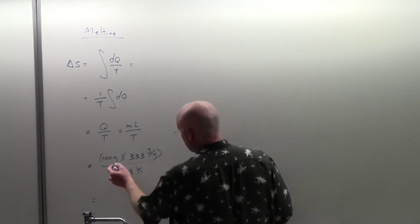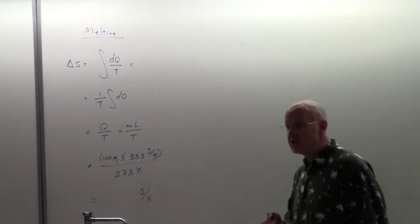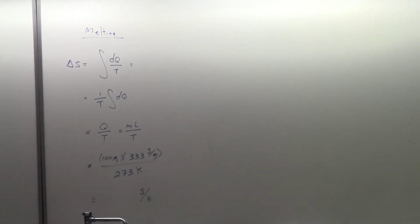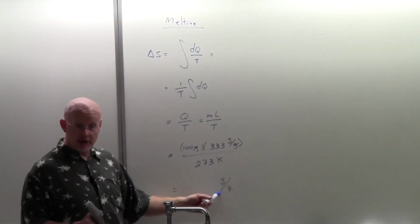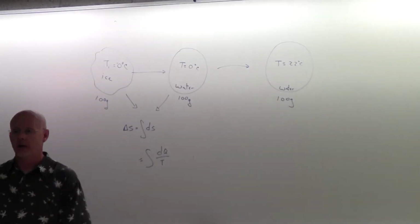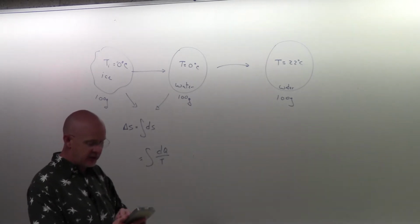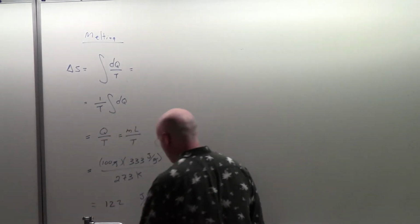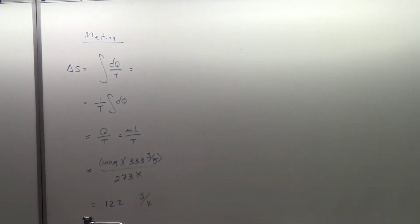And so when I put this all in, I'm going to get a number. That number is positive, as I would expect. Energy is going in, and it measures the increased randomness that I have. And look at the units. This is our first calculation of entropy, so these would be the units of entropy: energy per Kelvin. Kind of makes sense. Back to our definition of entropy, it would be energy in the numerator and Kelvin in the denominator. So if I go 100 times 333 divided by 273, I get a change of 122 joules per Kelvin. Again, notice a positive number.